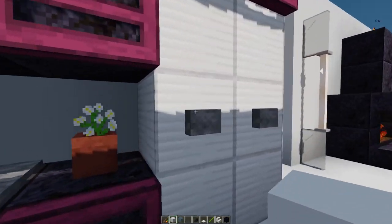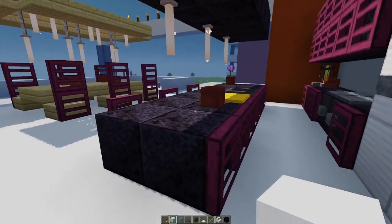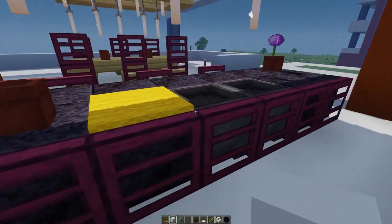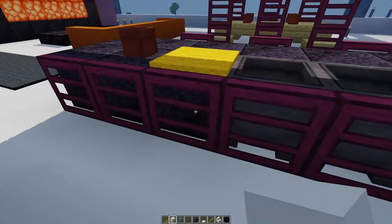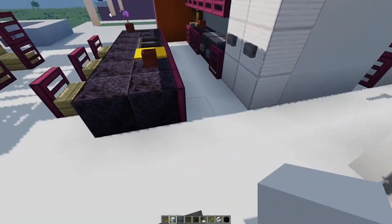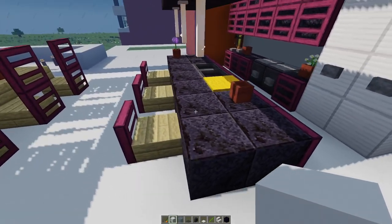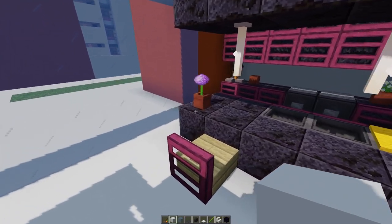And then right here, we have the stereotypical derpy Minecraft fridge. And then over here, what I did is an island. And then I decided to put the sink in the island. And then, of course, we have these trapdoors like this. The island comes out from the sink. It's two blocks away and it's two blocks deep. So, from left to right, it's 1, 2, 3, 4, 5, 6, 7 blocks long.